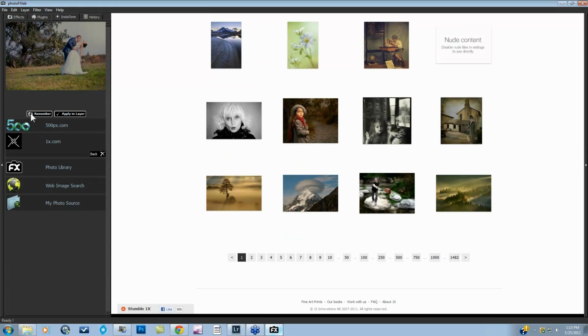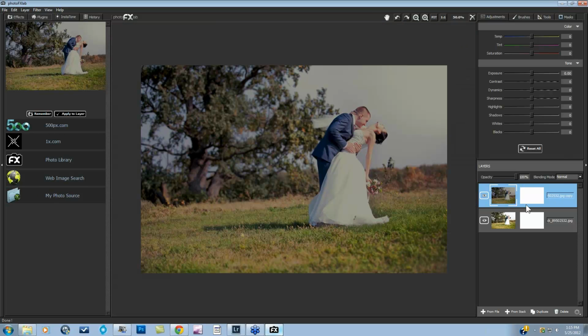If you end up liking something such as this, you can say apply to your layer. It'll apply, and then you can change that opacity. And you've just instantly applied tone and a look to your image. So that can be a lot of fun as well.